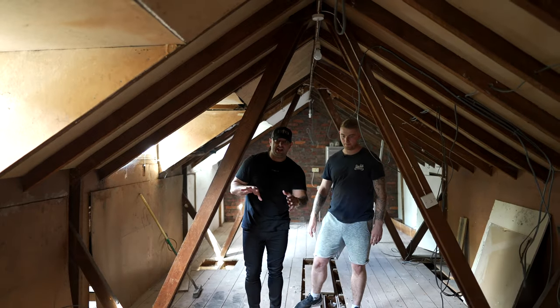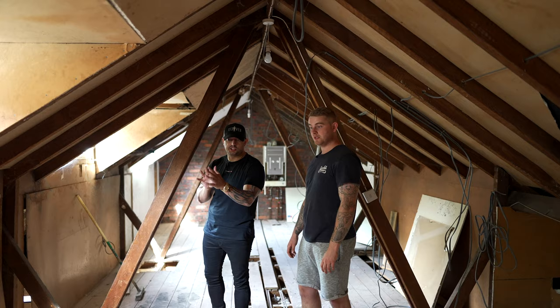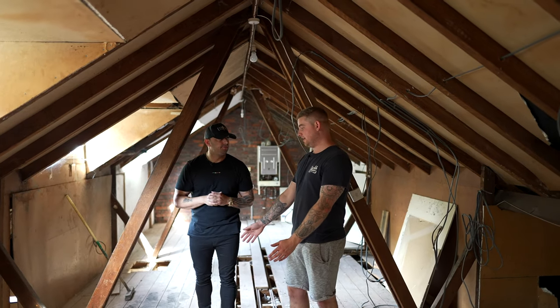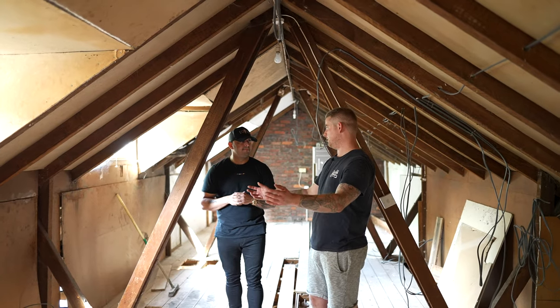And then you mentioned that here on the right hand side to us, left hand side to you guys, is going to be a small bathroom. Yeah, so we've got the main four-piece bathroom downstairs, so it doesn't make any sense really to get a shower and bath put in up here.